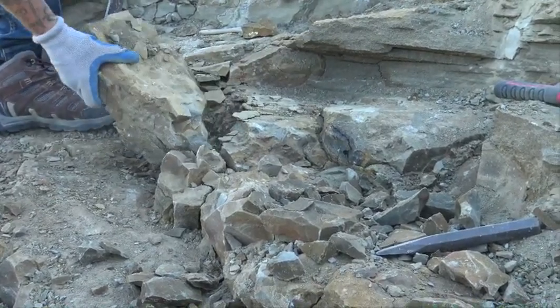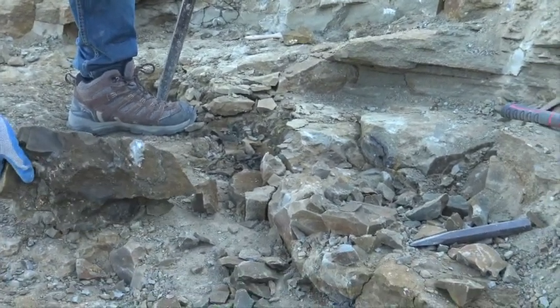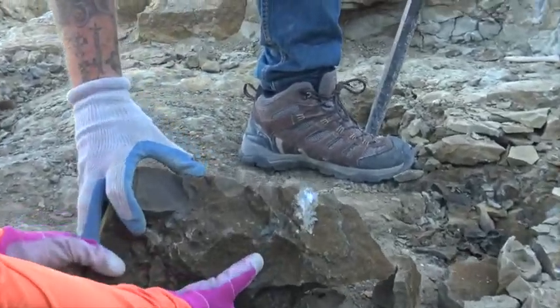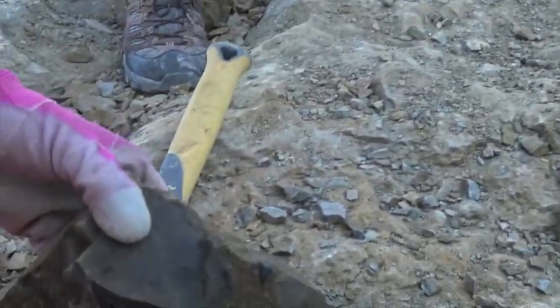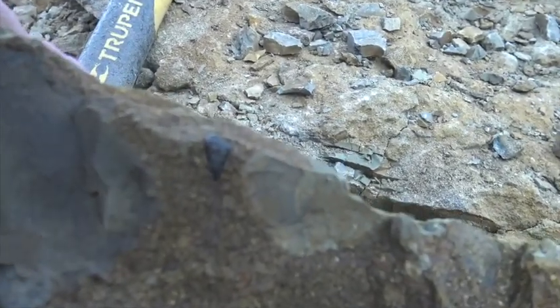Him. No other bone immediately. Whoa, that's a tooth. Where? Right there. Oh, wait. Is that a clean break or is that all of it? Looks like all of it.